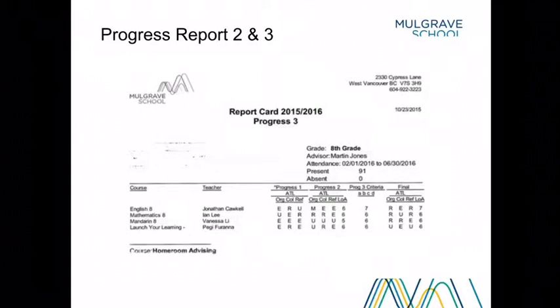So the final report card will look like this. You'll see, and this is the final, but you'll also see Progress 1, 2, and 3 so that I can show you all the different elements to the report card. So Progress 1, you'll see the approaches to learning has organization, collaboration, and reflection. And you can see the E, R, U or M, depending on what they received within that ATL.